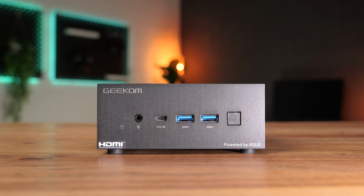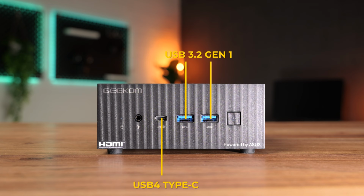Taking a closer look at the ports, the power button is here with two USB 3.2 Gen 1 ports by its side. Next to them, there's a very important USB 4 Type-C port, which is going to be necessary for using your setup in 8K. There's also an audio jack and an HDD LED light. On the front side of the Mac Mini, there is nothing. Huh. Oh, they're all on the back. Had me worried for a second there.